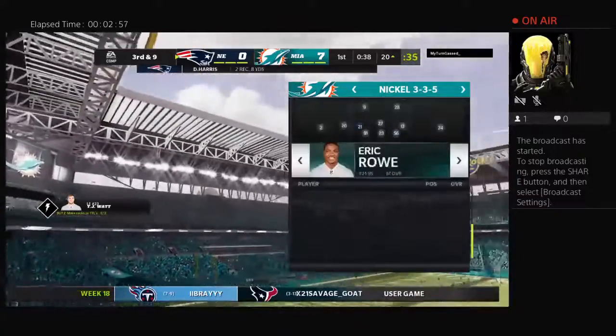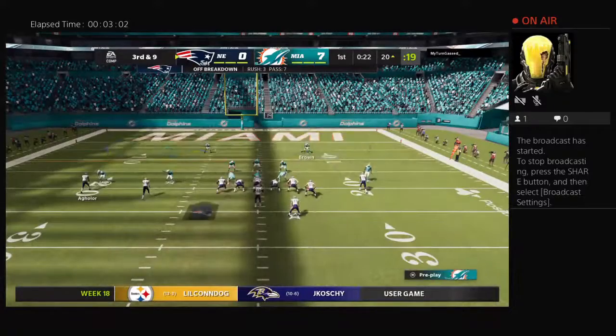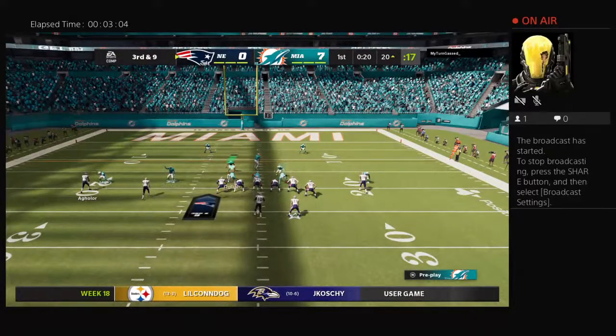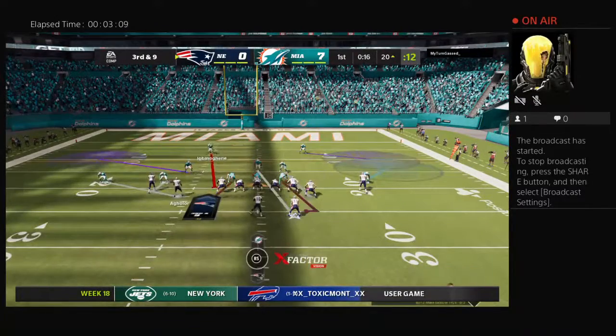This defense for the Dolphins, they were terrific in the win over Tennessee a week ago. Yeah, what stood out to me on tape, the way they were flying to the football. So that tells me that they've got all their assignments down, and they're playing with extreme confidence.